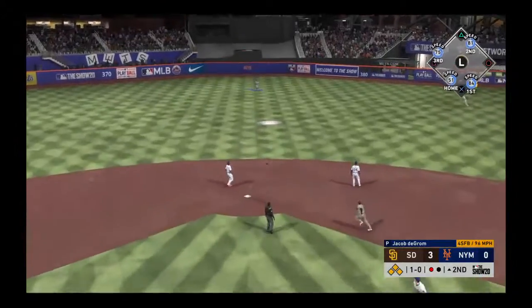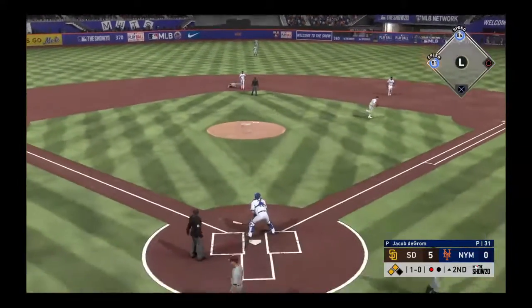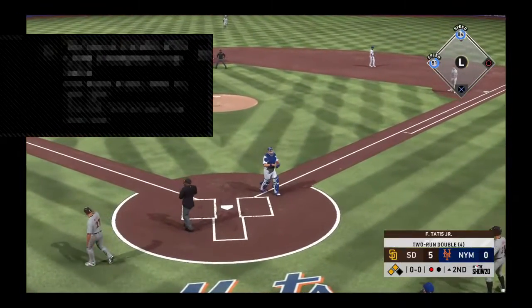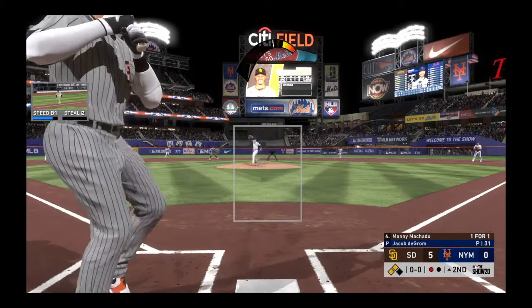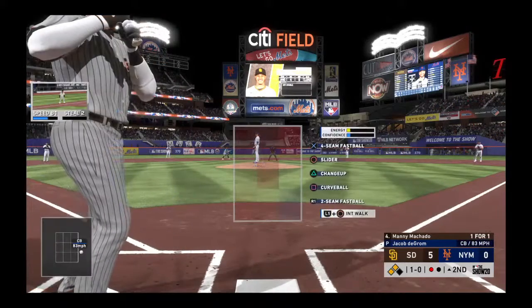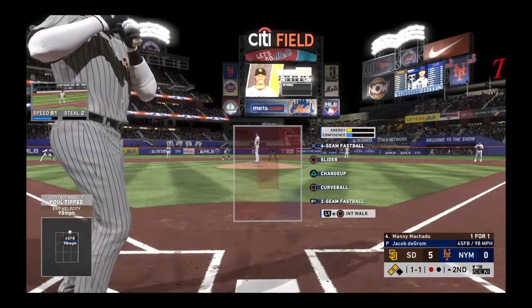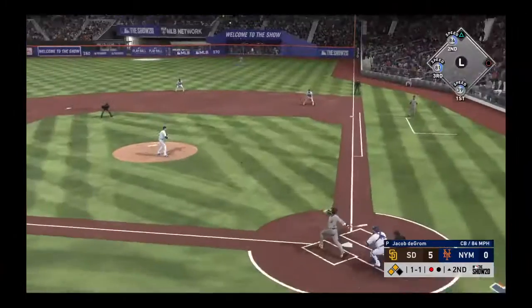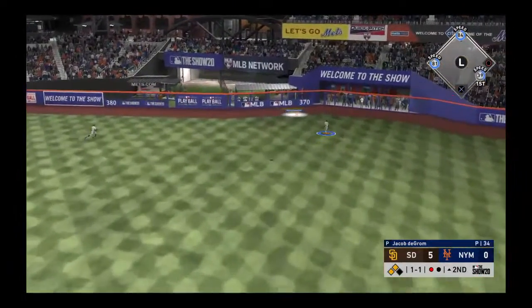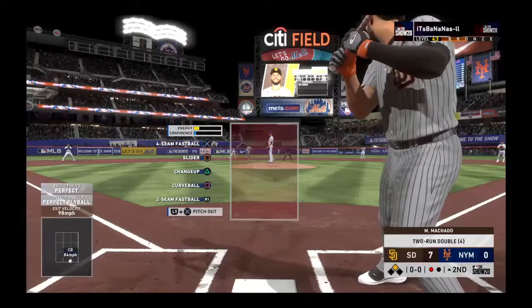Lifts it into the air to shallow center. Coming in is Nimmo. One run scores. Long throw to the plate, and he's safe. The batter, the third baseman. And in steps Manny Machado as he'll look at a breaking ball that misses for ball one. Fouled away. 3 runs already home here. Skied into straightaway right. And that gets over the wall now, but both runners will score anyway.